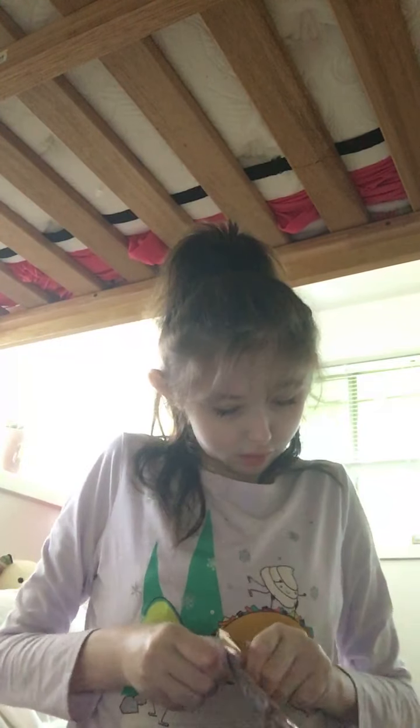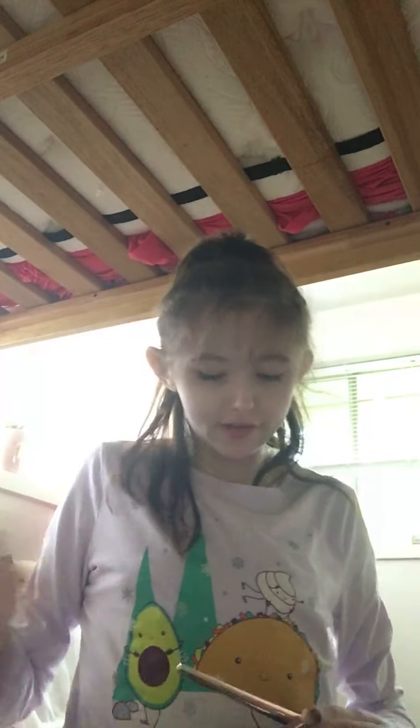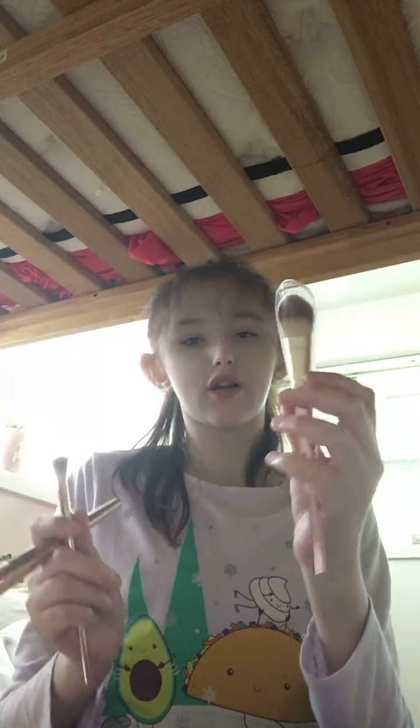Here's some more brushes. These are just the Be Beautiful Be You brushes from my Ipsy Glam Bag Plus, I think. And these actually come in three sizes. So you get the small one for eyeshadow, this one for blush or something, and this one for, I don't know, maybe this one for eyeshadow, this one for contour or something, and then this one for blush.